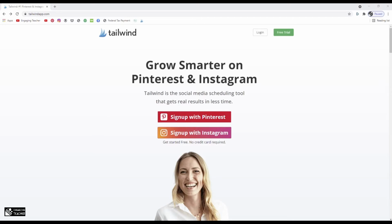So I've heard of Tailwind. Can you explain what that is and what it does? Sure. So you've been making all of your pins and pinning them onto Pinterest manually. You can do it one at a time or 10 at a time, and you can schedule them out. That is totally fine. That's a great way to do it.